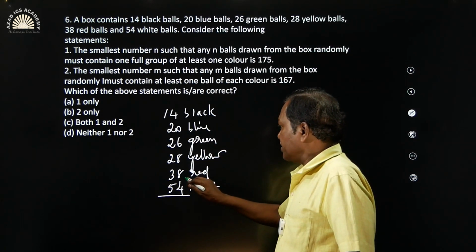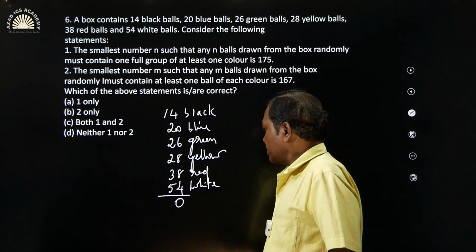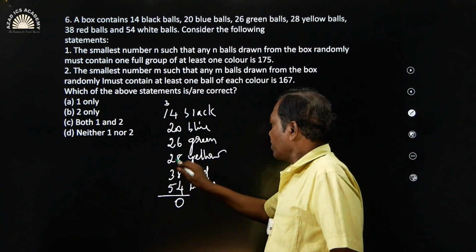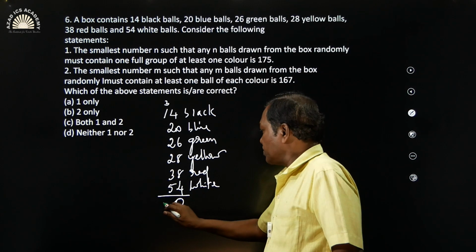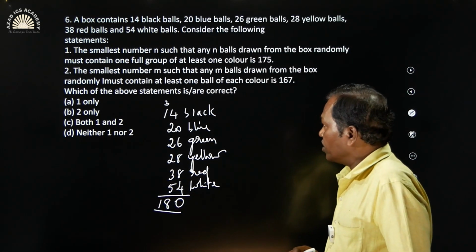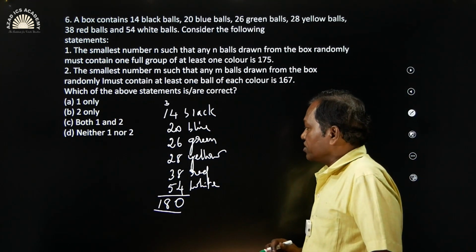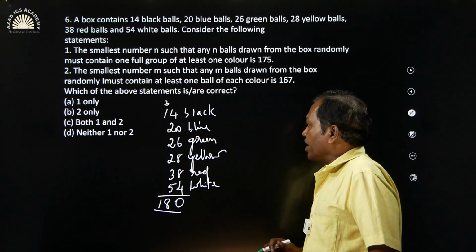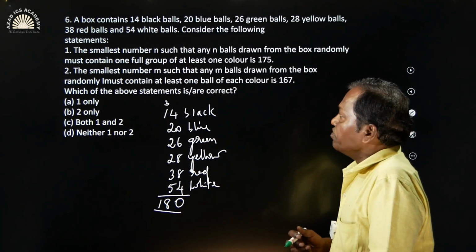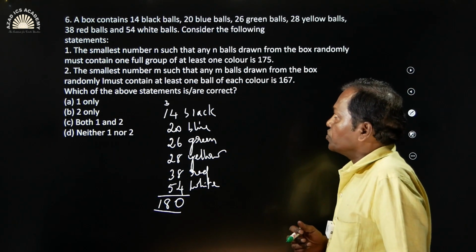4 plus 6, 10, 18, 26, 30. So 3 carry again here. 4, 6 plus 2, 8 plus 2, 10, 13 plus 5, 18. There are totally 186 balls in the box, which represents all 6 colors: black, blue, green, yellow, red and white. Now see the statements. Which statement will qualify according to the question?